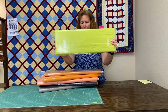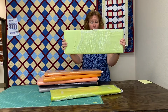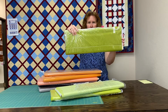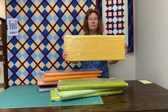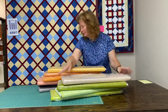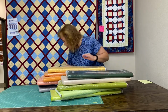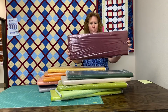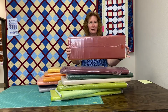How about light lime? Are we getting hungry? To go with that, we have honeydew. We also have bonsai. Here's another yellow. We have sunflower. Sand. Getting into our trees. Juniper. Oh, brick. Visit your brick and mortar store. Cinnamon.